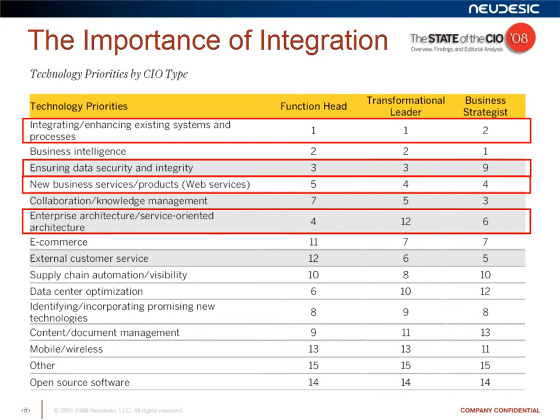So first off, let's take a look at this slide, the state of the CIO. This is basically our CIO survey slide. Now, as you can see, integrating systems and processes have been pretty high on the list of priorities, pretty much most everyone. I think we're having a few difficulties on just hearing. Let me see if I can do a little better job here. Okay, so this has been pretty much a priority for everyone.